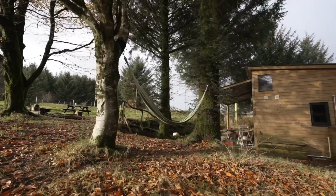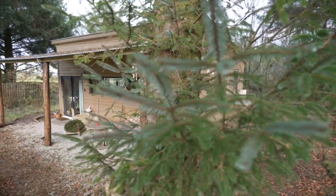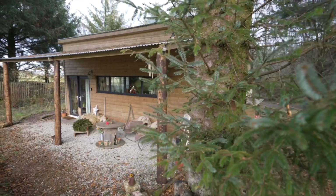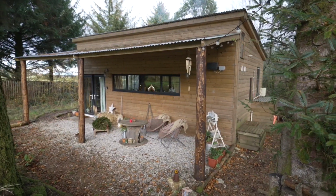So currently no one actually lives in this property. It's let out to a site called Canopy&stars. I'll put the links for that below so you can see if you ever wanted to stay here and see more images of the cabin, because it would be a fantastic place to stay.